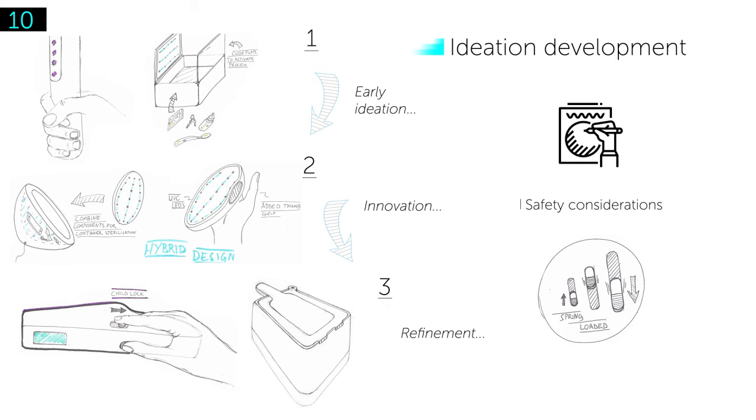So some of the early ideation was looking at a lot of different containers and handheld sterilizers, which helped me progress onto a hybrid design. Safety was an important consideration throughout the ideation stage, given the target market. UVC is, of course, dangerous to humans. If exposed to bare skin for prolonged times, it can cause burns, which is why I added a safety feature, a child lock, as children would, of course, be at most risk of accidental harm.